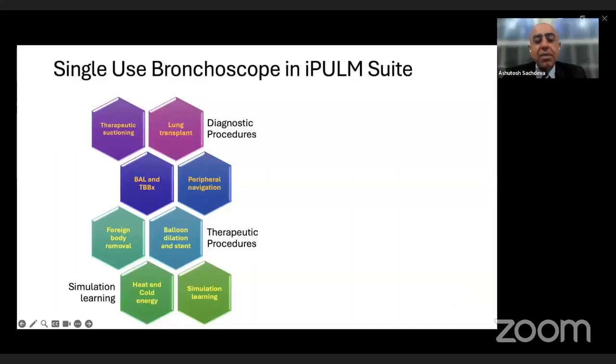We even ventured out into peripheral navigation in difficult to bend airways or areas where we felt that driving a P190 with a needle catheter may damage the scope. We are also doing a lot of robotic bronchoscopy, and sometimes we need a quick scope to drive and counter some of the navigation challenges.